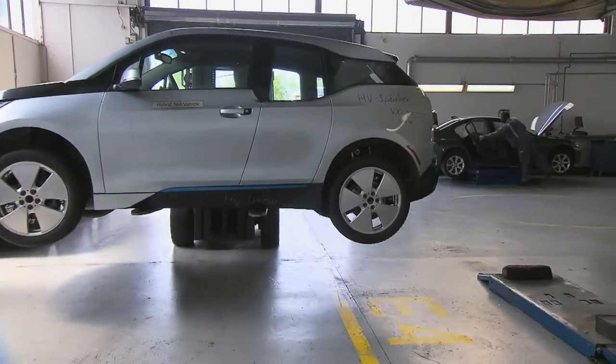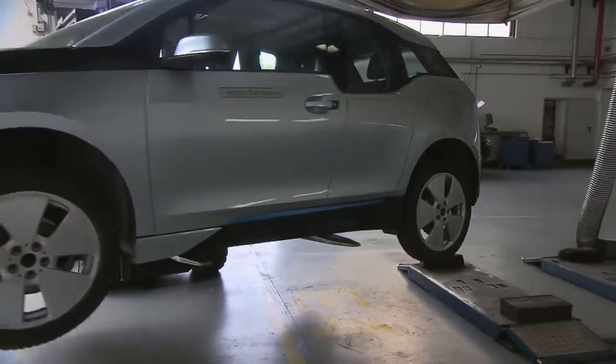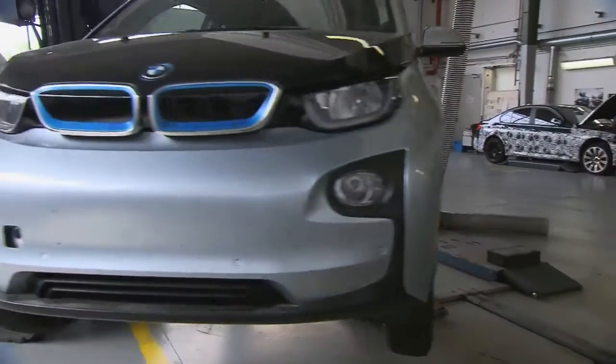At the end of their life cycle, vehicles are recycled, and so is the i3. Of course, we need to establish an entire process chain. Recycling is a component and in terms of sustainability is very significant.